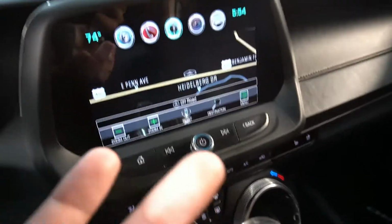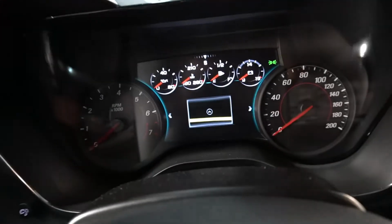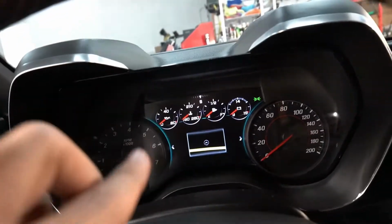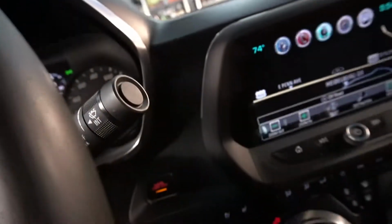But the cool thing about this is that navigation appears on the middle screen here, and it does have a heads-up display, and I'll definitely show that once I turn on the car.